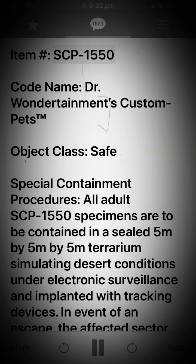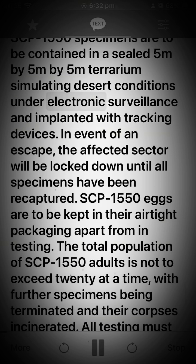Item: SCP-1550. Code name: Dr. Wondertainment's Custom Pets Trademark Sign. Object Class: Safe. Special Containment Procedures: all adult SCP-1550 specimens are to be contained in a sealed 5 meters by 5 meters by 5 meters terrarium simulating desert conditions under electronic surveillance and implanted with tracking devices. In event of an escape, the affected sector will be locked down until all specimens have been recaptured.